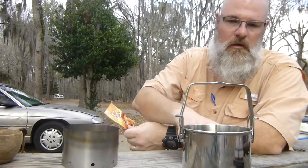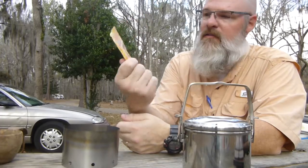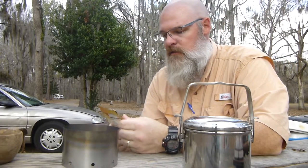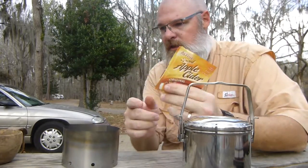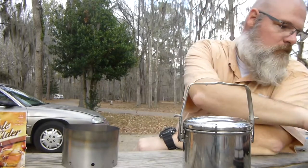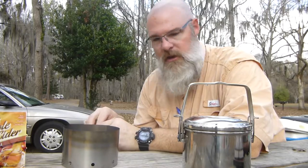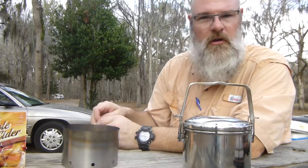Got to fix up a quick cup of this Alpine spiced apple cider. This is one of my favorite drinks that I like to fix if you like a hot drink when you're backpacking or camping. So I'm going to heat up some of that here in this little 10 centimeter Zebra pot.